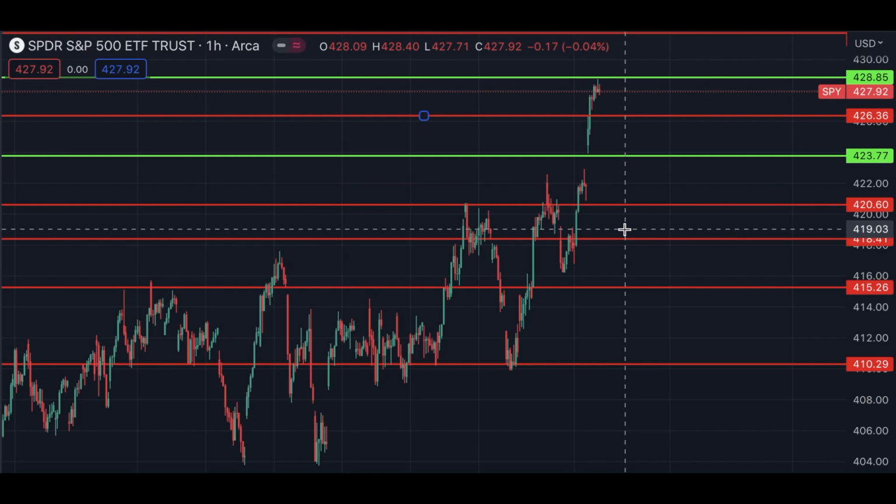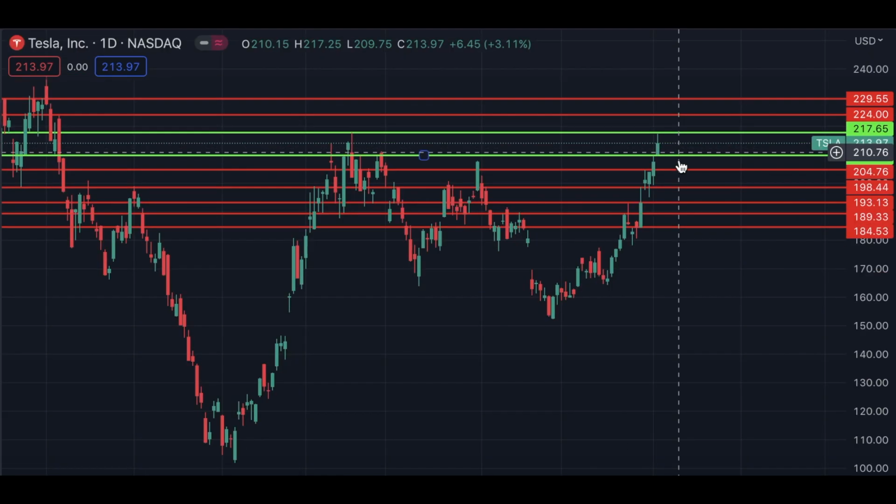Alright, so now let's get into the next stock. Let's get into Tesla. Just like the SPY, we have big potential to make huge gains this week on Tesla. Let's get into the support and resistance levels. As always, the main ones that I'm going to be watching, I highlighted in green for you, which are 209 and 217. Let's get into it. So 184, 189, 193, 198, 204, 209, 217, 224, and 229.